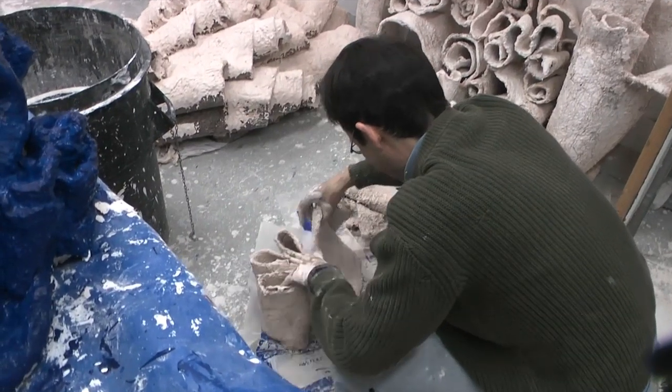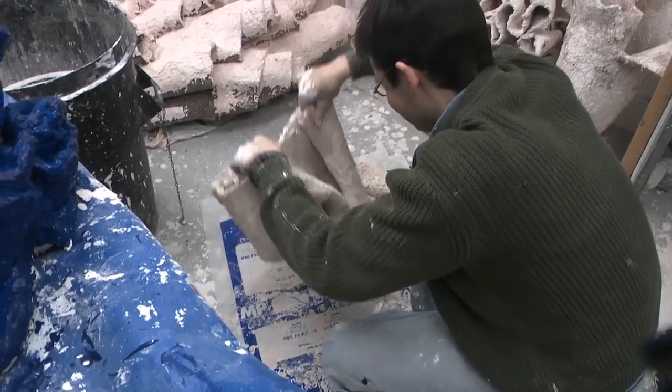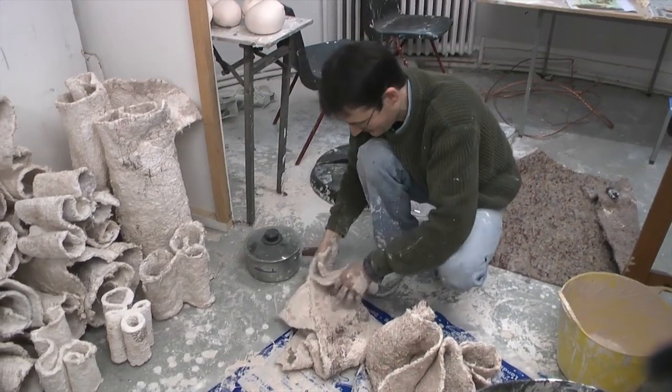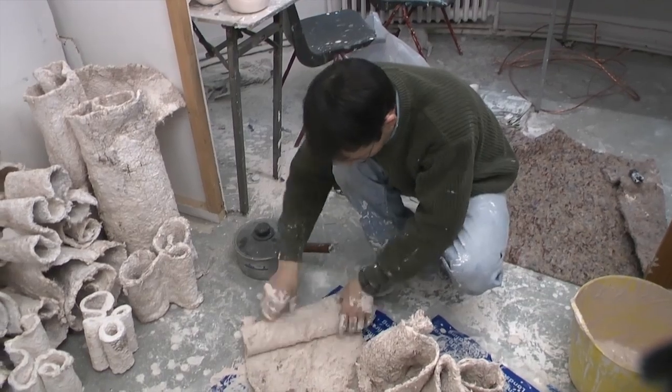There's a lot of water in it still, it's quite heavy, so it's still retaining the nature of felt, so it's sagging, but it's got a little bit of rigidity, so I have to keep propping it up and getting it into the shape that I want.